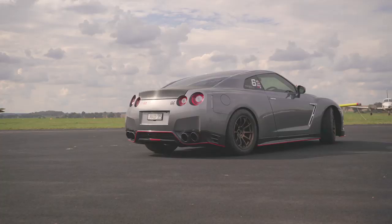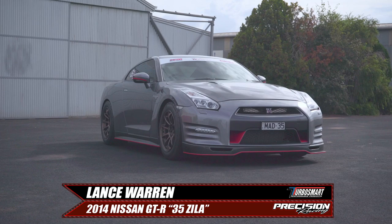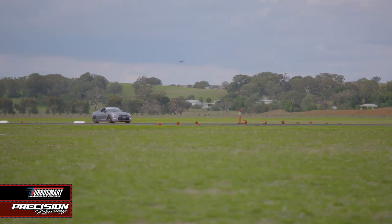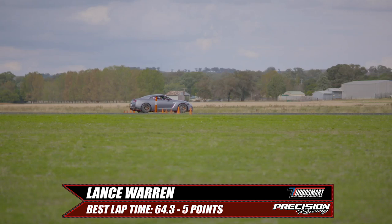Lance's Mad 35 had over 1600 wheel horsepower and certainly wasn't set up for circuit, with the stock brakes struggling to pull up multiple times after the amount of speed it puts on, and his time reflected that with a 64.3 second lap.